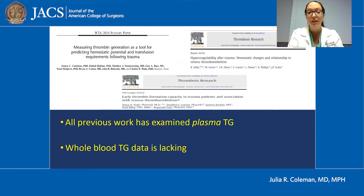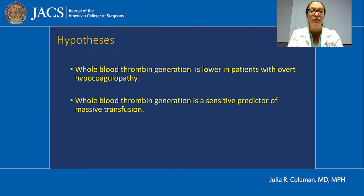in plasma. And whole blood thrombin generation data is lacking, which is important because we know there's cellular contributions to thrombin generation. We hypothesize that whole blood thrombin generation is lower in patients with overt hypocoagulopathy, and whole blood thrombin generation is a sensitive predictor of massive transfusion.